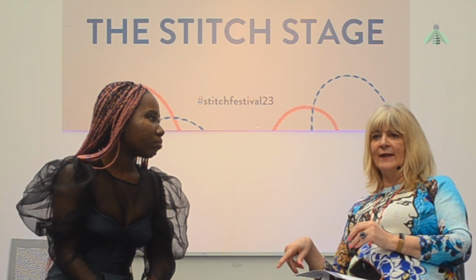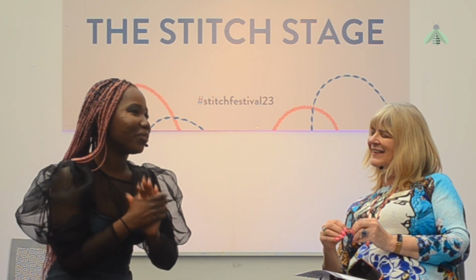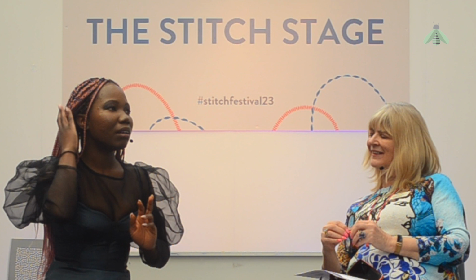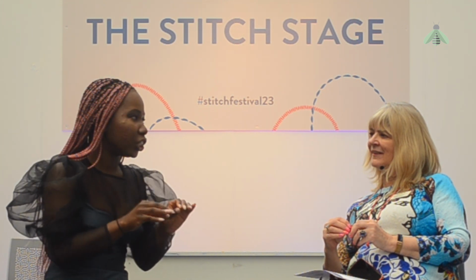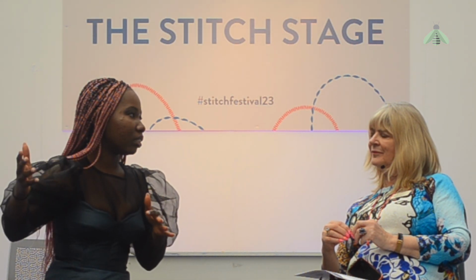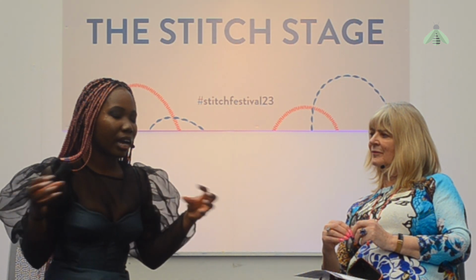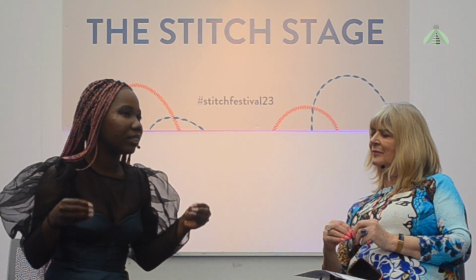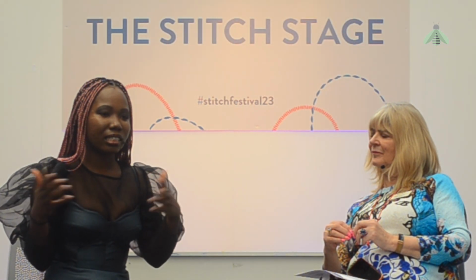What sizes do your patterns go up to? Because you're tiny, your sister's tiny. I have 14 sizes. So my trouser pattern goes up to 61.5 inches. So that's the range I go up to. So with me, I always have 14 sizes in my pattern. And I don't do size 8, size 16.